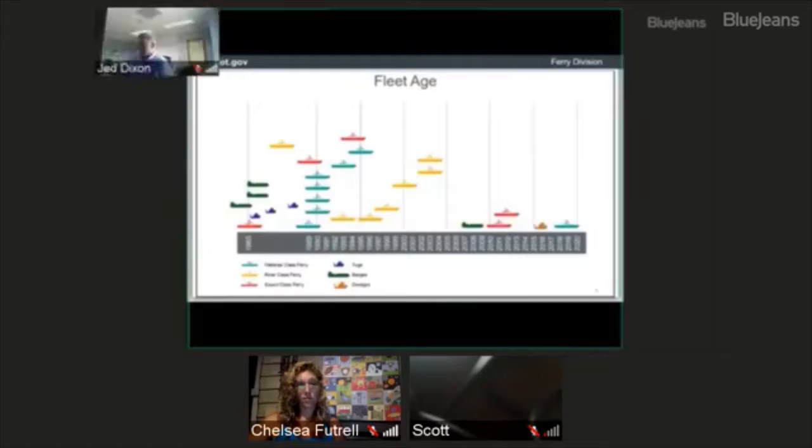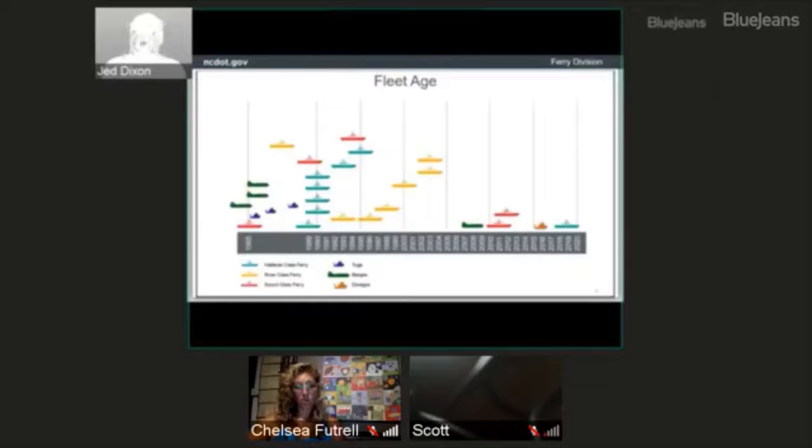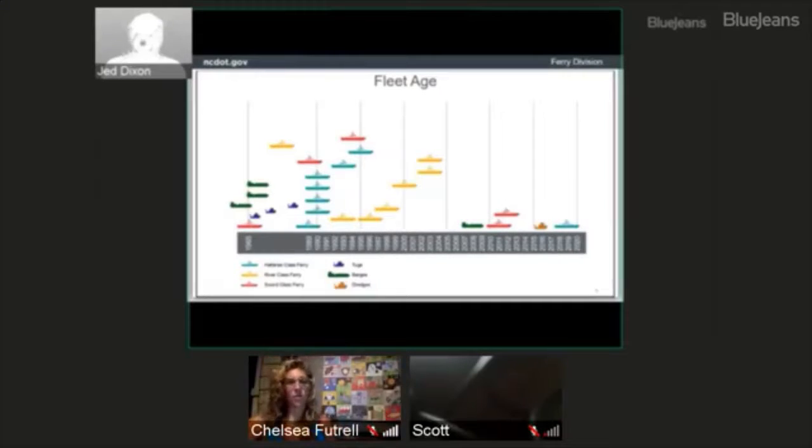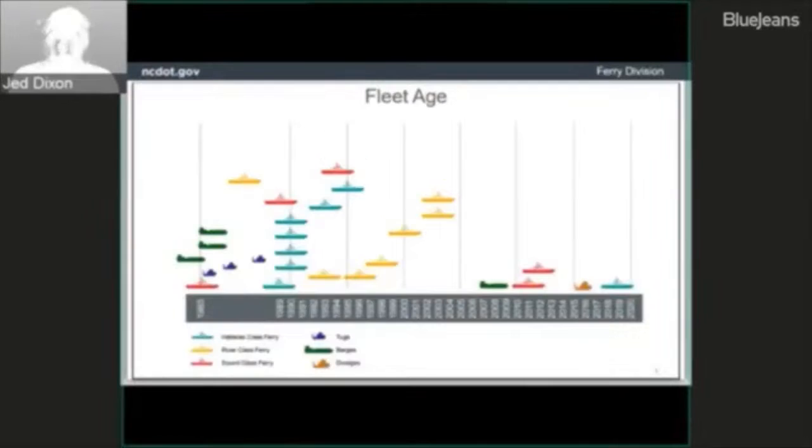This slide shows a snapshot of the fleet age of the different ferries and support vessels that we operate. As you can see, most of the boats we operate were built in the early 1990s and through 2000. We have built some vessels since 2010. We've got the Sea Level and Swan Quarter. Those are the large Sound Class ferries. They're represented in red on the slide. And we have also built the motor vessel Rodanthe, built in 2019, and we're in the process of building 2 new river class vessels, the motor vessel Salvo and the motor vessel Avon, and we anticipate taking delivery of those vessels next year.